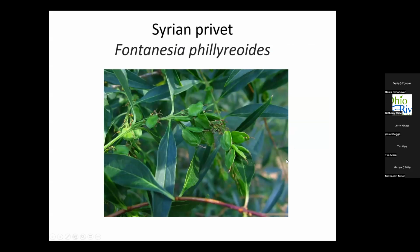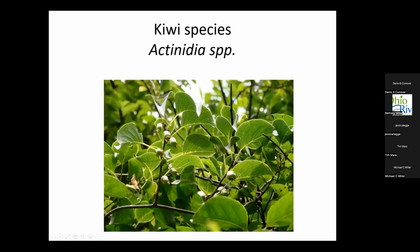Here's one you may not have heard of. It's called the Syrian privet. I'm starting to find this down along the Mill Creek. The seeds are dispersed by the wind, but those could also be dispersed by water if they get into the creek. I even found a kiwi growing wild along Indian Creek, which is a tributary of the Mill Creek.